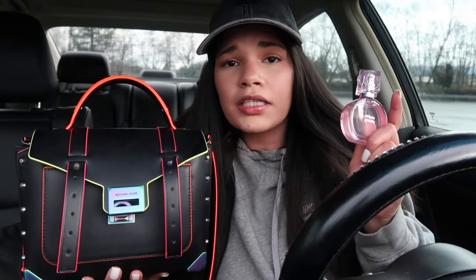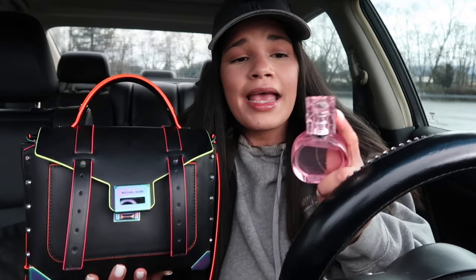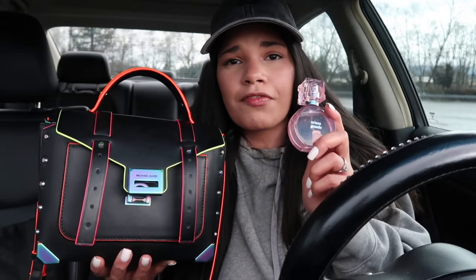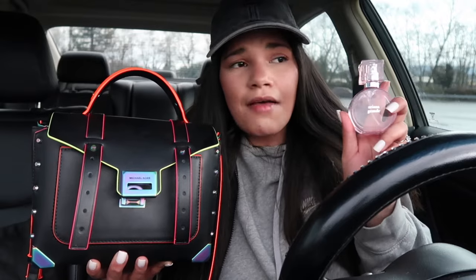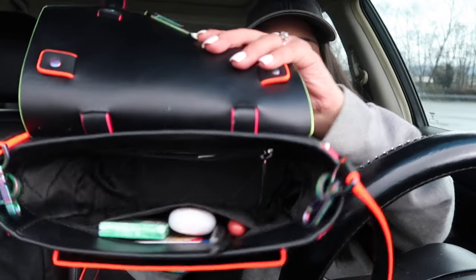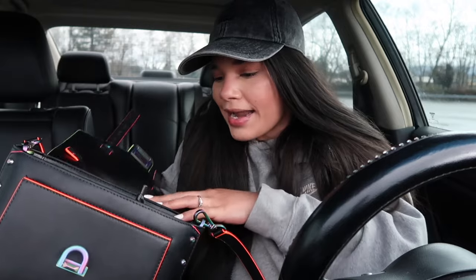Now, most of Ariana's perfumes I love. I ended up finding this one at TJ Maxx. It is the mini version, but gosh, it's such an affordable way to get your perfume if you can find ones that you love. So yeah, I've been loving this perfume lately. And then that is it for what's in the middle section. There's a little pocket on the side, so I'm gonna get into that now.